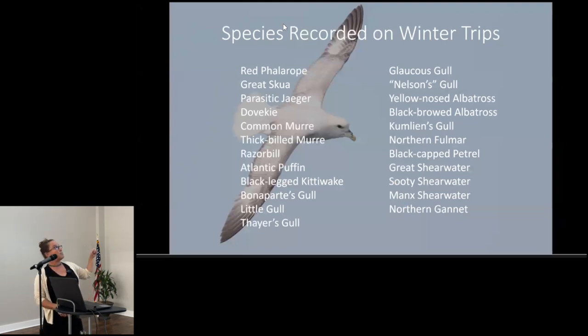So this is a list of species we've recorded on winter trips. I'm just talking about pelagic species, or seabird species mostly, that we see on these trips. And in the background there is a northern fulmar. So that would be a special bird to see on a winter trip. It's a pretty good list of birds.